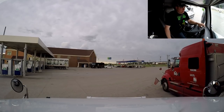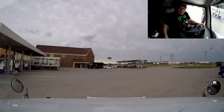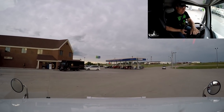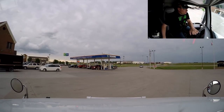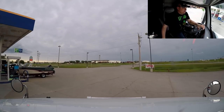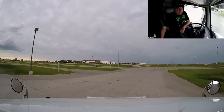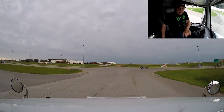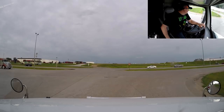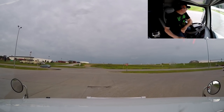Alrighty, guys. We stopped here in Watertown, South Dakota for a little bit of a pit stop. I had stopped earlier in Fargo, North Dakota for a little bit. Had my half an hour off over there at the Mexican restaurant. Had a good bite to eat, really, really good food. Now we had to take a pit stop over here and do a little bit of a circle check and take care of some business.